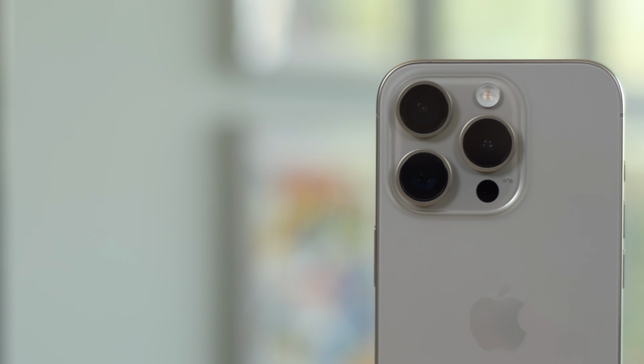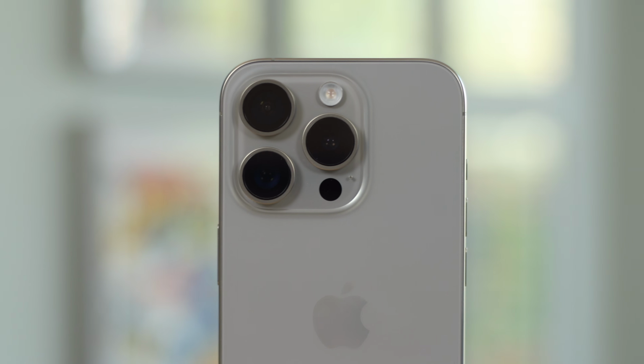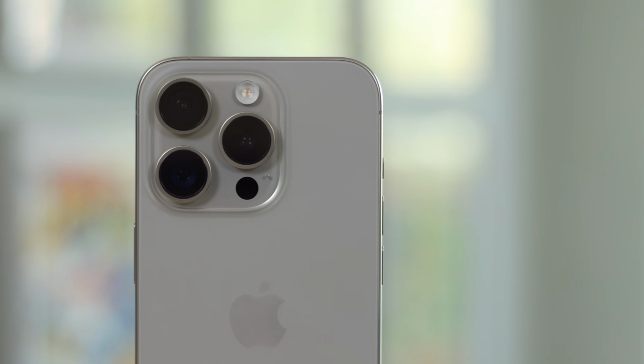But for me, the main focus with the camera side of things is definitely going to be the 4K 60 video that comes from the iPhone. For me, it's some of, if not the best mobile videography that I've ever seen.